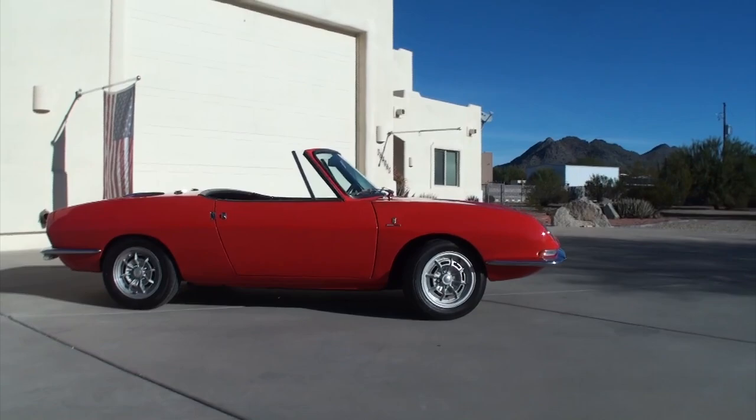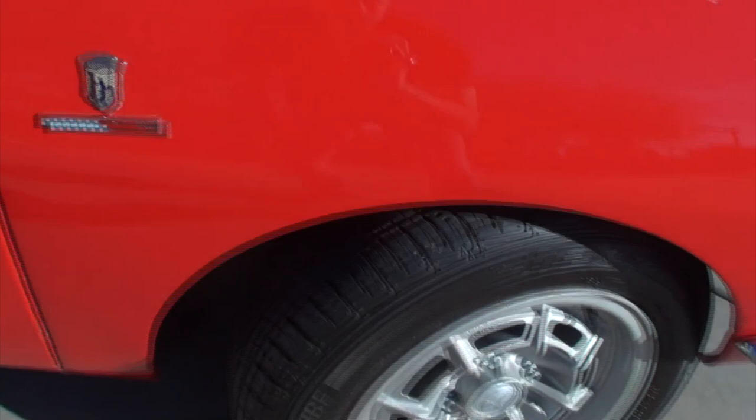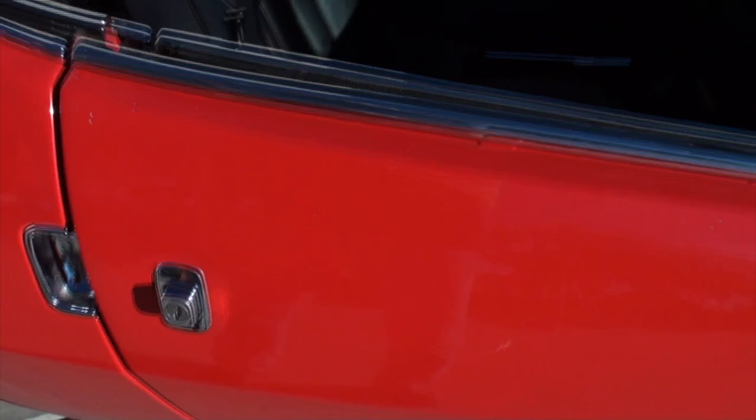Let me get closer to some of the badges before I go to the front. So the body's by Bertone, as you can see. We've got the sun hitting it just right. Campagnolo, and we've got the magnesium, right? Yes. And look at these little door handles, the way that works. Look, that's it. Just like that.